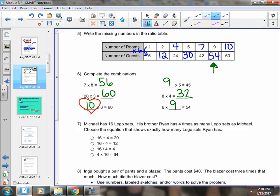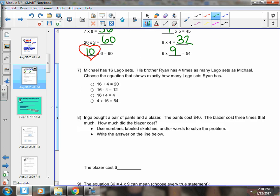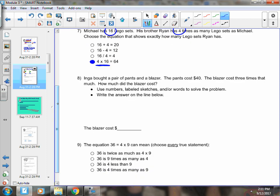Okay. Number 7. Michael has 16 Lego sets. His brother Ryan has 4 times as many Lego sets as Michael. So Michael has 16. Ryan has 4 times as many. Choose the equation. Remember, it has an equal sign. Choose the equation that shows exactly how many Lego sets Ryan has. Michael has 16. Ryan has 4 times as many. Excellent. And the last one. I'm sorry, second to last one.